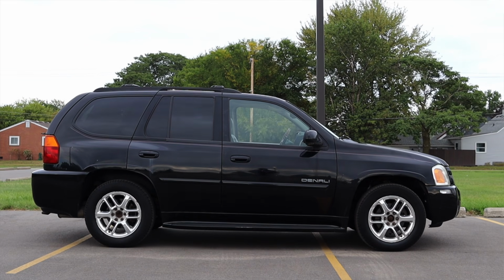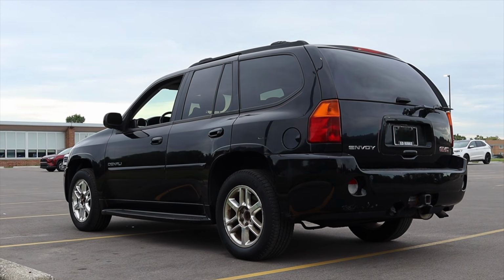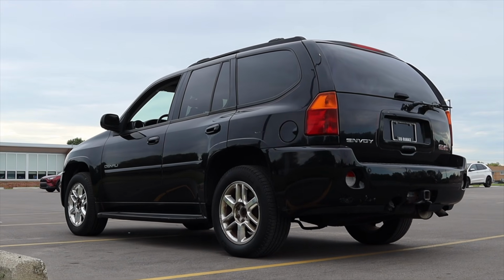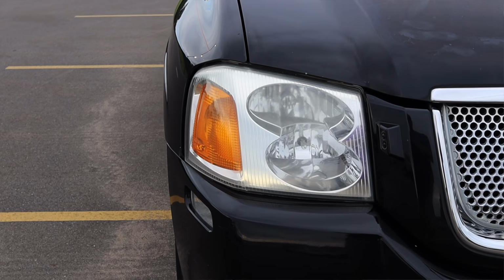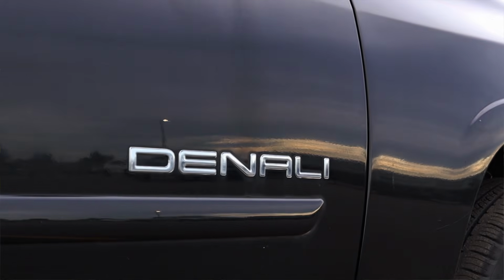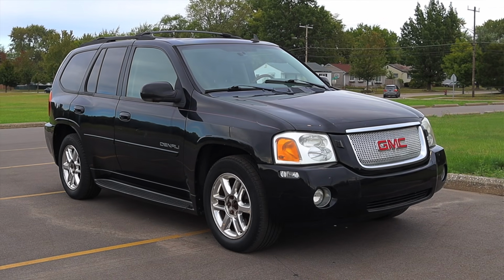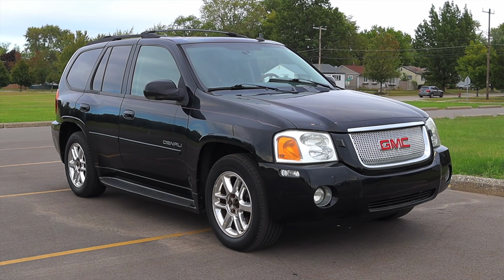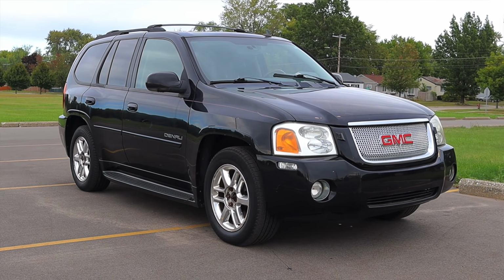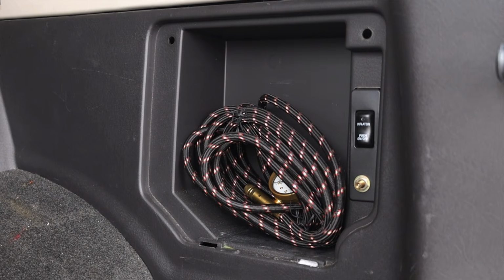What do I think driving the Envoy Denali from 2006? Well, I have to say I am thoroughly impressed with some of the options and how luxurious this thing actually is. It kind of is a baby Escalade. I mean, very slightly and very, very heavy on the kind of. I love the rear seat entertainment. I love the $1,600 navigation, the heated seats, the memory seats, the air compressor in the trunk, all of this together, like, this is a pretty nice and pretty complete package.